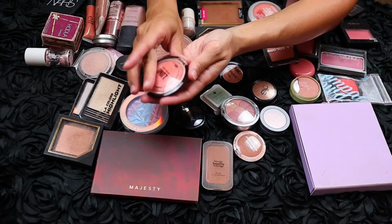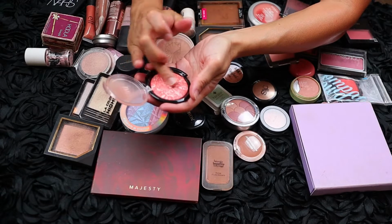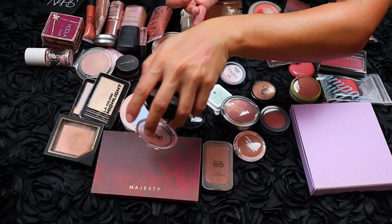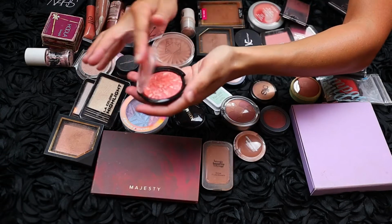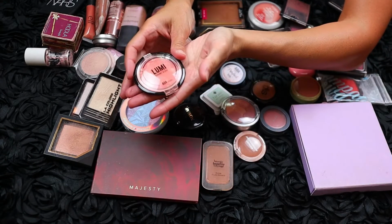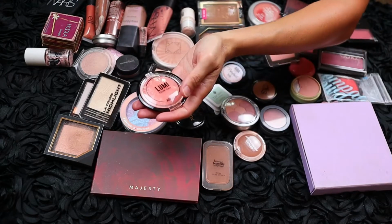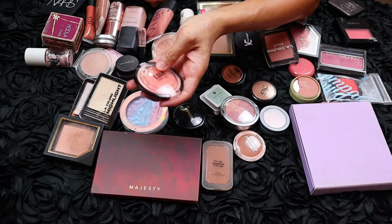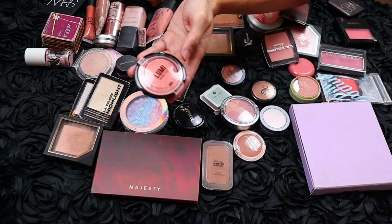Then this blush was actually a purchase from Shop Miss A, and I liked it way more than I thought. And it is really pretty, and it is also gonna be in that same video. So this is the Lumi Radiant Blush. This is in Ravish. And when I bought it, I was so afraid it was gonna be too shimmery and not enough color, and it has both. It does both really well, so this is gonna be in a future video. So yes, definitely keeping this.